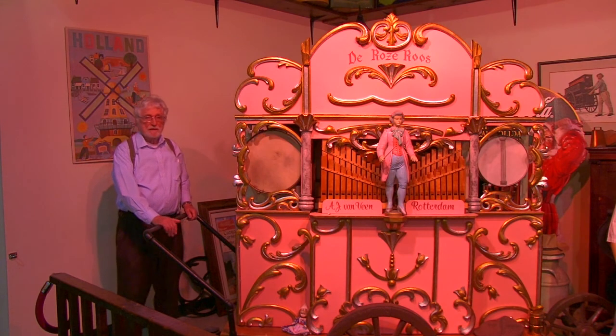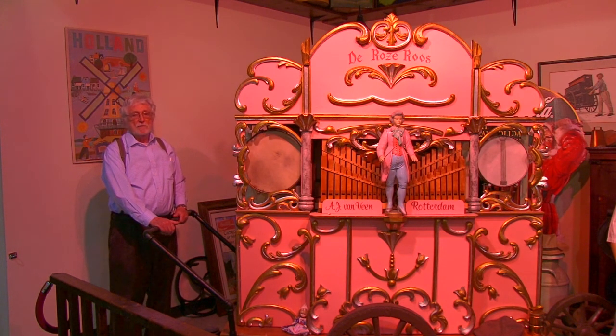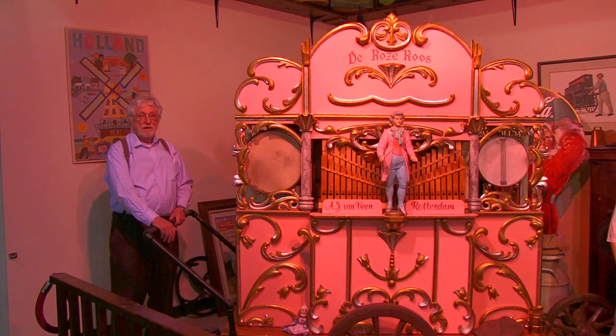This next instrument is called a Dutch street organ. It was made over in the Netherlands. These organs are pretty common. If you go especially to Rotterdam or Amsterdam, in a downtown area, you're almost sure on a nice day to see these in the streets.